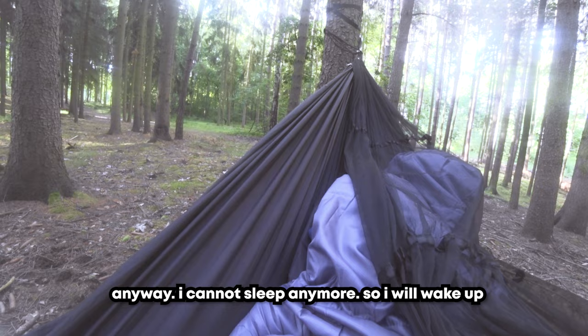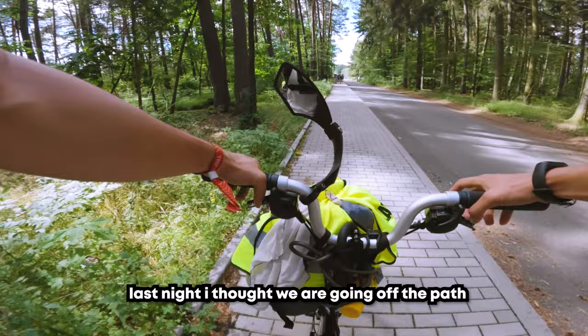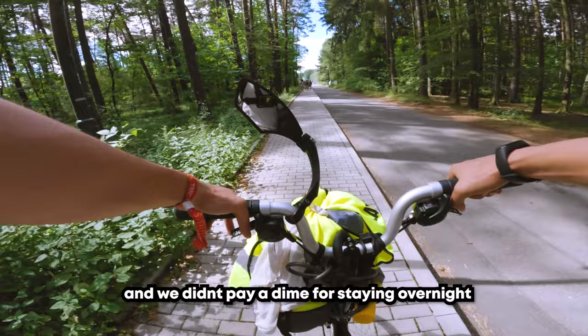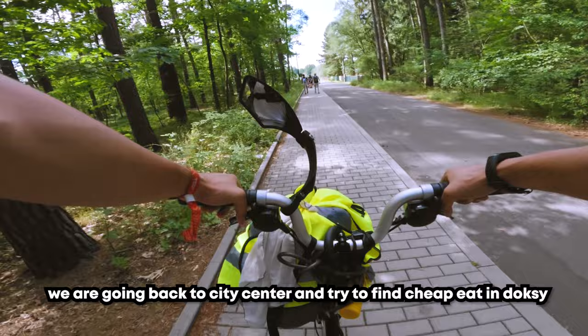Okay guys, off we go again. We are leaving the camp. I didn't realize that we went to a camp last night. I thought that we are going off, but actually the whole area is part of the camp. Yeah, so we didn't pay a dime for staying overnight. And since I didn't manage to catch the sunrise, I think now it's time to get something to eat. So we are going back to the city center and we are going to find some cheap eats in Doksy.